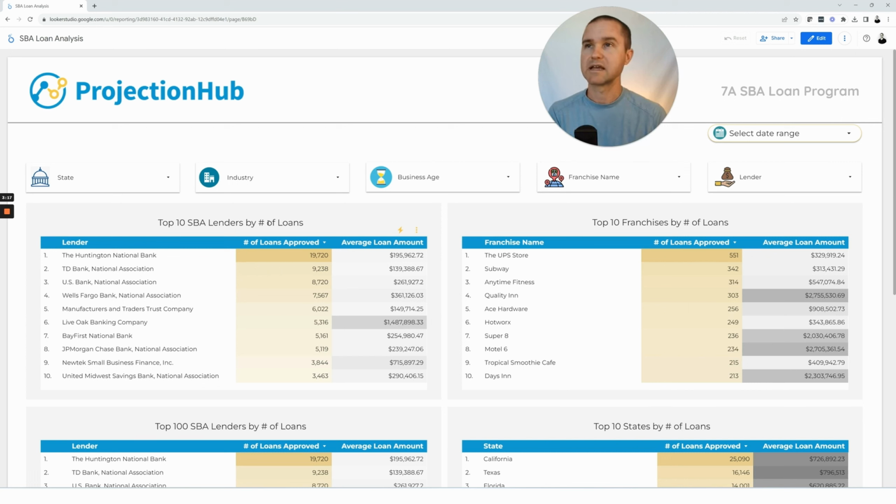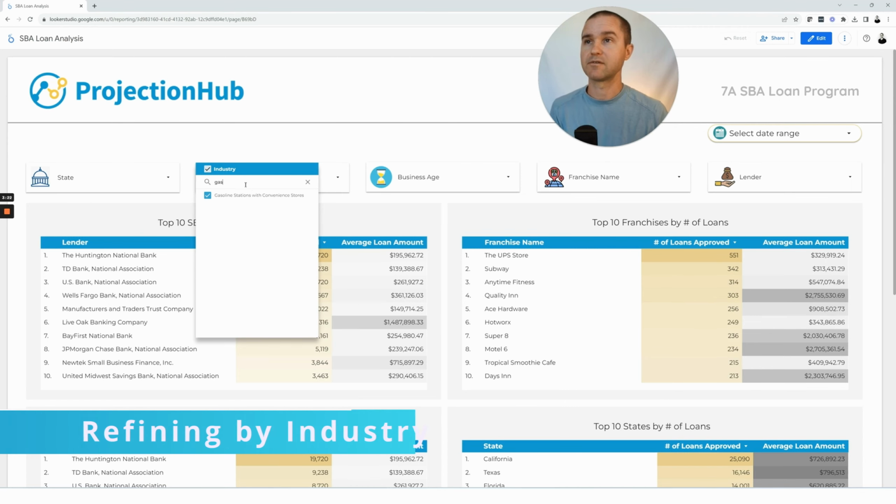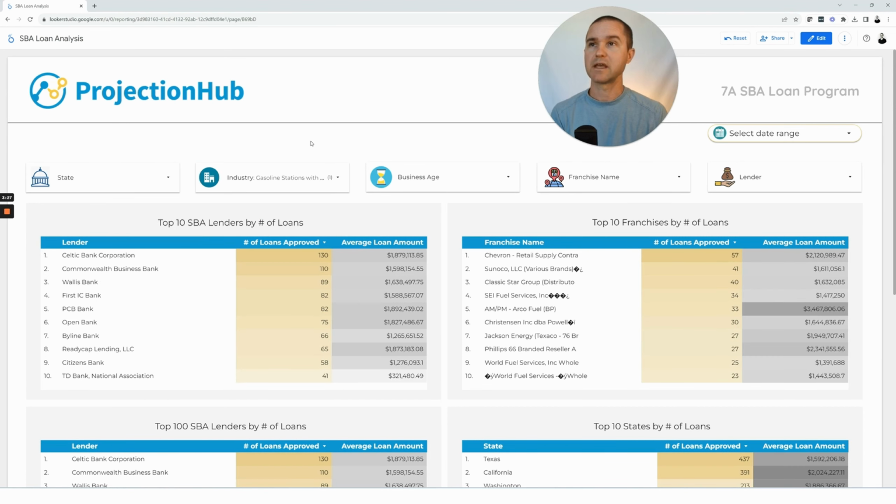So we're going to narrow down to gas station. I've got gasoline station, and I'm going to select only that. So I'm going to look at SBA loans made to gas stations. And now we'll see that this list has completely changed. Huntington National Bank is not even on the top 10 list. So you can see that even though they're the top SBA lender, they apparently don't love making loans to gas stations. Celtic Bank Corporation is the top SBA lender in the country over the last 5.5 years in the gas station industry.